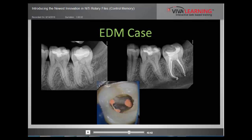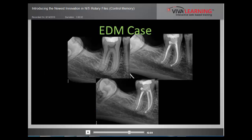We sedated her with IV sedation. I pre-bent the files to be able to accomplish the shape that I accomplished here. This was a 2-step case with calcium hydroxide within the canal between appointments.